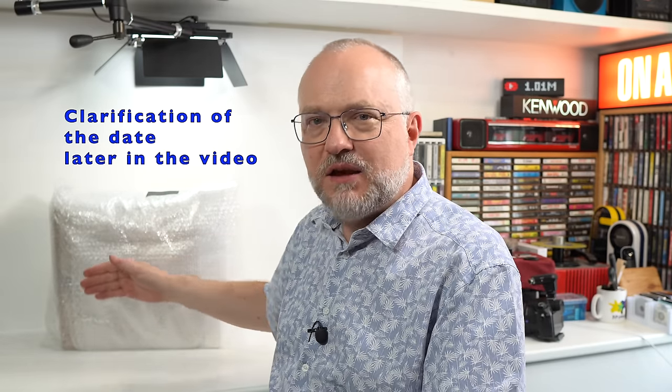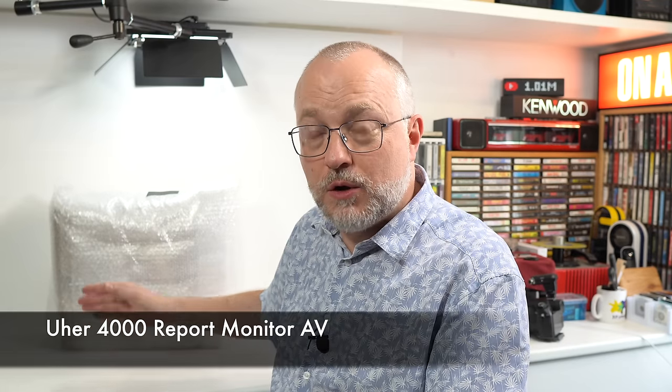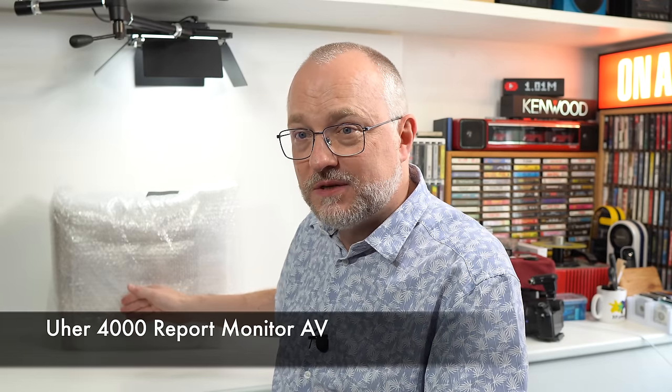I'm really quite excited to get into this parcel, because in here is something I just didn't think I'd be able to find anymore. It's a new old stock open reel tape recorder. It dates from, I think, the mid-1980s. It's a 5-inch reel, 1/4-inch tape, half-track mono device. It's the Uher Report Monitor 4000.